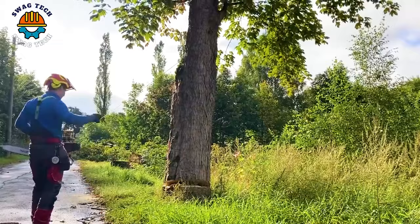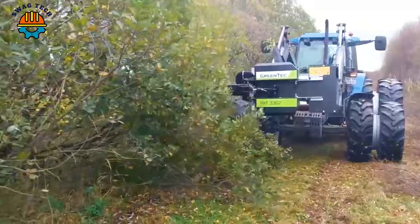One type of tree cutting machine that I am very impressed with is Greentech's machine. It has the ability to cut branches up to 22 centimeters quickly and flexibly.